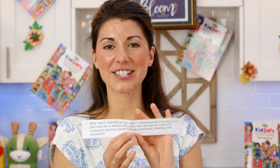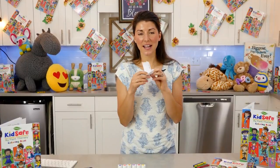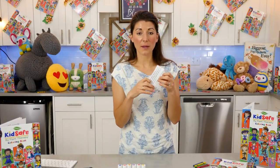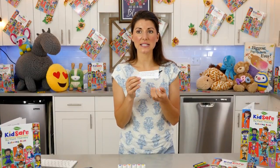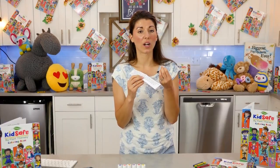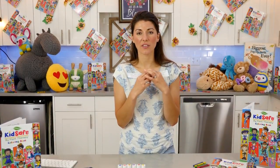Okay, the correct answer is black pepper. Oh, I thought as much. Yep. That's kind of why spicy was in quotes on here, because black pepper, although it is a spice, isn't spicy and hot like cinnamon or a lot of other spices might be. Ginger. That's all you get, guys. Okay, so black pepper is the correct answer.